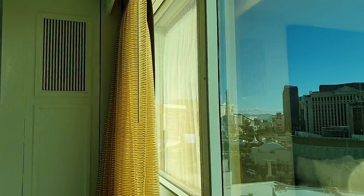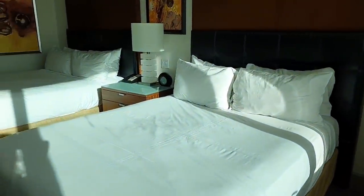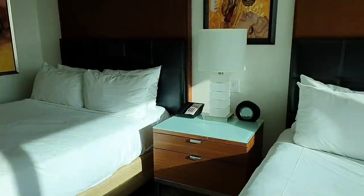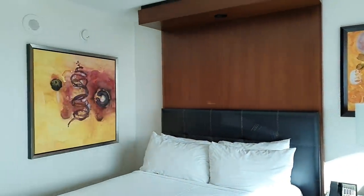So for a first impression of a Mirage room, I'm actually really quite impressed. It's nice and big, light, airy, comfortable if not kind of modern and snazzy. And yeah, I'm sure it'll do the trick for the next 9 nights.